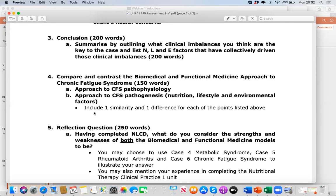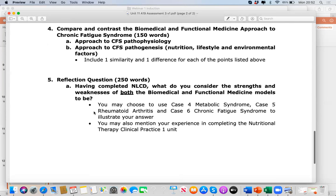And then you finish with your reflection question. And this is like all of NLCD, mainly units 7, 8, 9, 10, 11, I suppose. But can you consider what are the strengths and weaknesses of both? Like, what are the strengths of the biomedical system? What are the weaknesses? And then do the same for the functional medicine models. If you wish, you can use cases 4, 5, and 6 to help you with this answer.